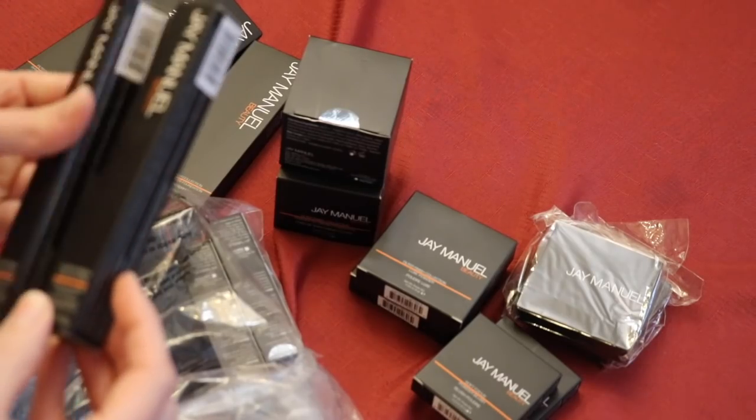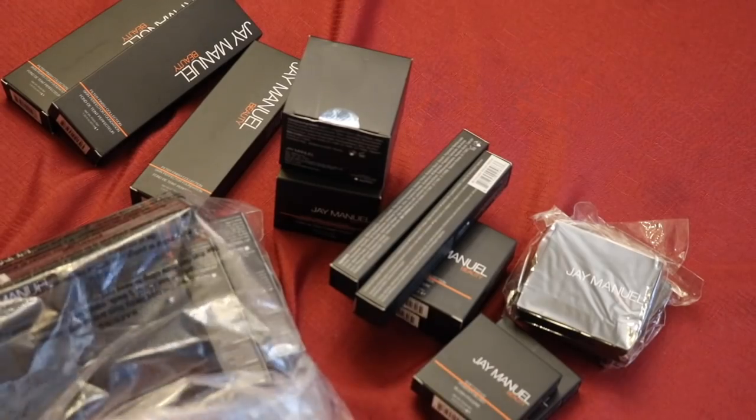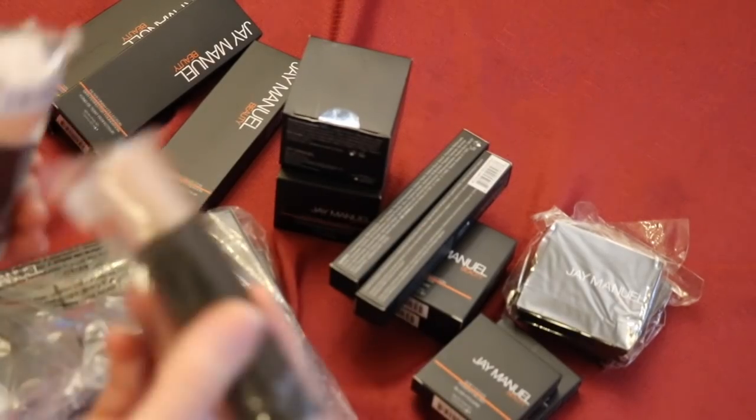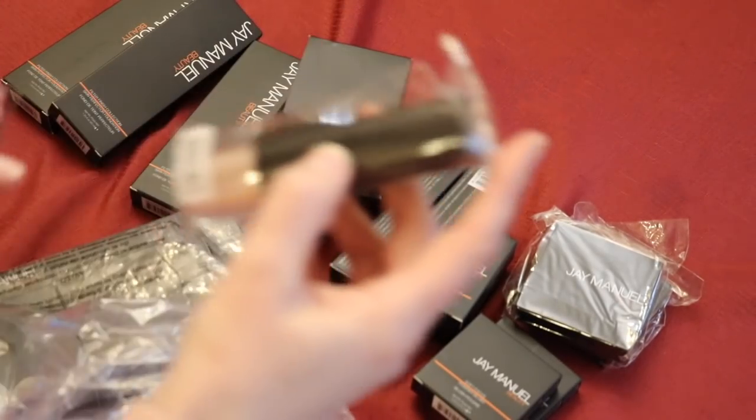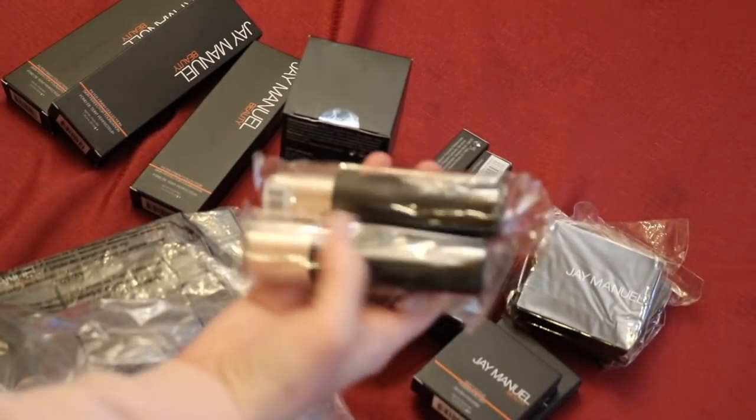And we have 2 concealers. Whoops. 2 of the Photo Finish concealers. We got 2. This says it's the Skin Facelift VIP Tester. There's 2 of those. So I'm not sure what that is.